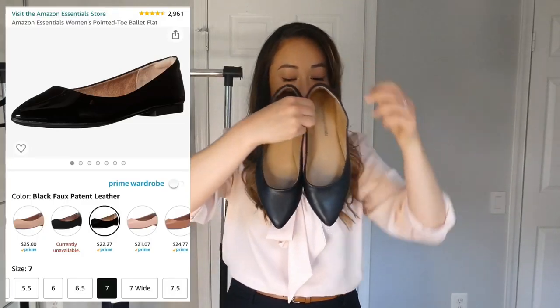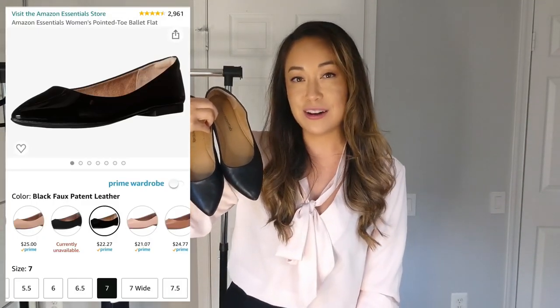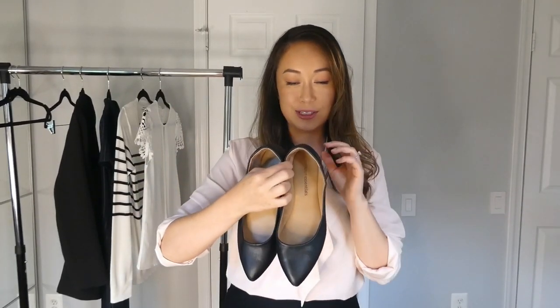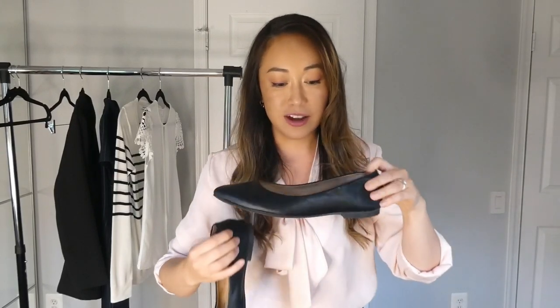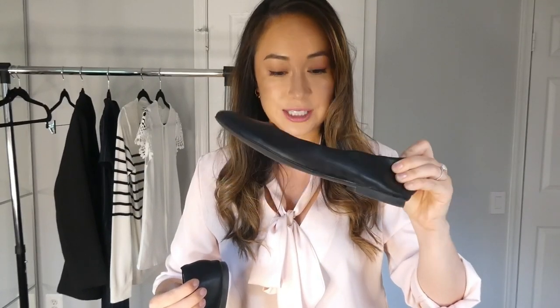Shoes. So they are these black pointed toe faux leather flats from Amazon Essentials. They had 2,900 reviews and a 4.3 out of 5 star rating. I actually bought these over 2 years ago. So yes, I am holding up a pair of dirty shoes right now. But I just wanted to show you that these are a solid option. I've beat them up, thrown them in luggage. I've run around with these everywhere and they've actually lasted quite well.